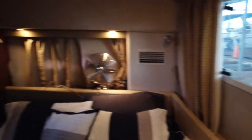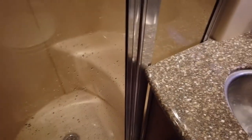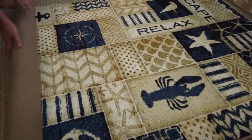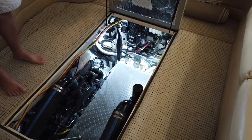Queen bed with nice walk around. There's storage underneath the bed, as well as nice closet space here. There's closet space over in the corner. But yeah, if you open up the door there, I mean, a lot of room, nice seat. Yeah, cool. That is a full-on shower. No question about that. And just roll this up. I bought this carpet just to kind of help break up the decor, which I like a lot. Yeah, that's actually a cool carpet. It's a good color.